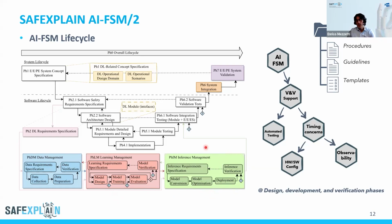So in practical terms, this is creating a lot of specification for the process and templates and procedures that need to be followed in order to abide by the specification of the life cycle. And so it brings some requirements that are mostly living at the level of the design, development, and verification phases. And so it requires, of course, some specific verification and validation support for automatic testing, for example, or to capture also non-functional requirements, including timing concerns, and have some implication on how the hardware and software stack should be configured in order to support the realization of the different phases in the process and the assumptions made, which also implies that we need to have some observability over the system execution.